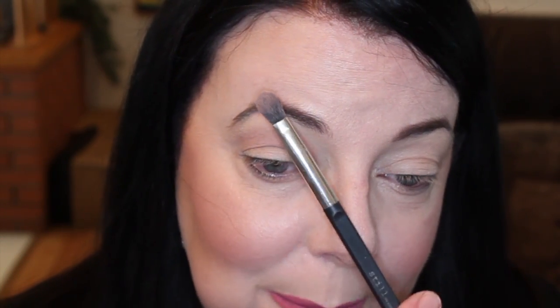Now sometimes what's nice is to do kind of a fan shape. So if I put this to my nose and arch it, I want to keep the highest point kind of where the highest point in my eyebrow is. That's the highest point that I'm going to go with my shadow today. And then you bring it down. You want to make this shade go all the way to the deepest part of the crease. Now the key is windshield wiper motions like this, or circular motions.